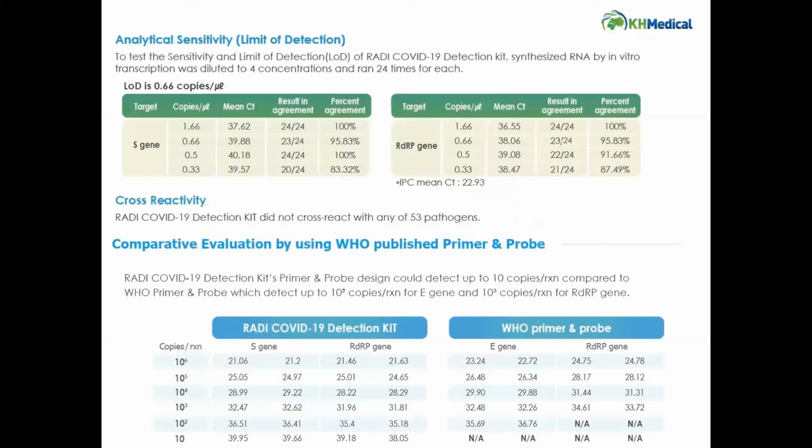I want to talk also about the limit of detection. This kit has a very low limit of detection at 0.66 copies per microliter. And this has been independently evaluated by FIND and has also been compared with the available published WHO primers and probe. And it's been found to perform extremely well.